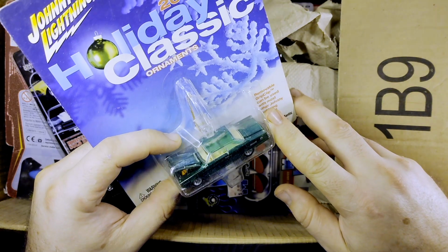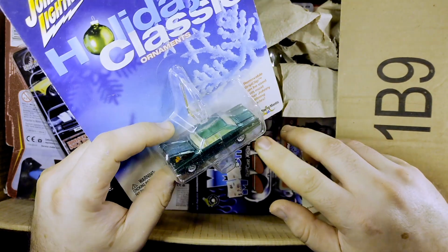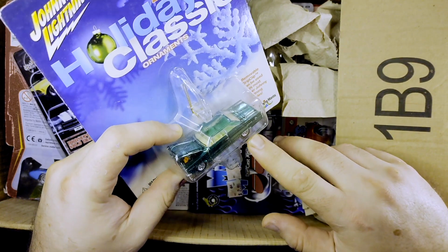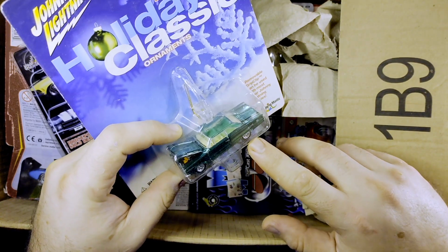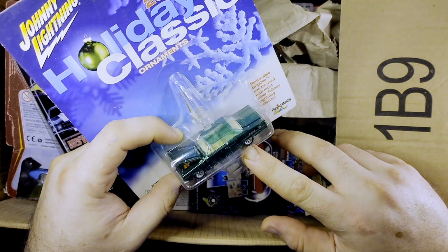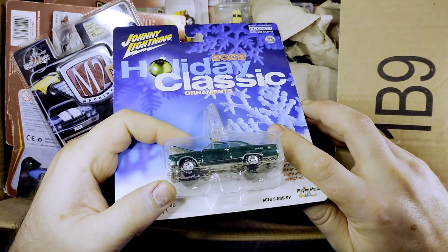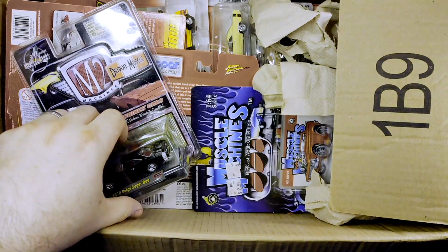These are very cool. 2002 Christmas Ornament GTX. Now the later ones said Merry Christmas on the raised white letters, and these ones actually say Hoosier, so that's very cool. So it can be used for just about anything. That's a very cool setup. I love those tires.